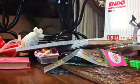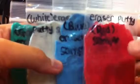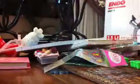Then she sent me this eraser, and this eraser, which has a pineapple, a smiley, a fish, and a strawberry. Then she sent me this four eraser putty: red, blue, white, and green. She sent me instructions too.